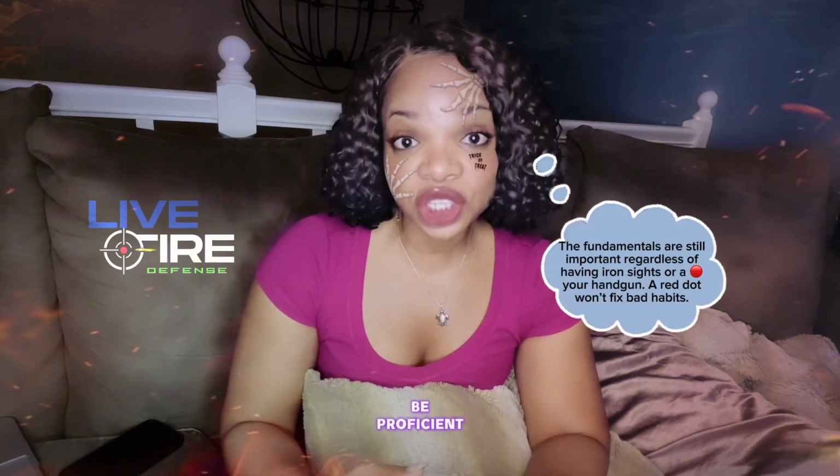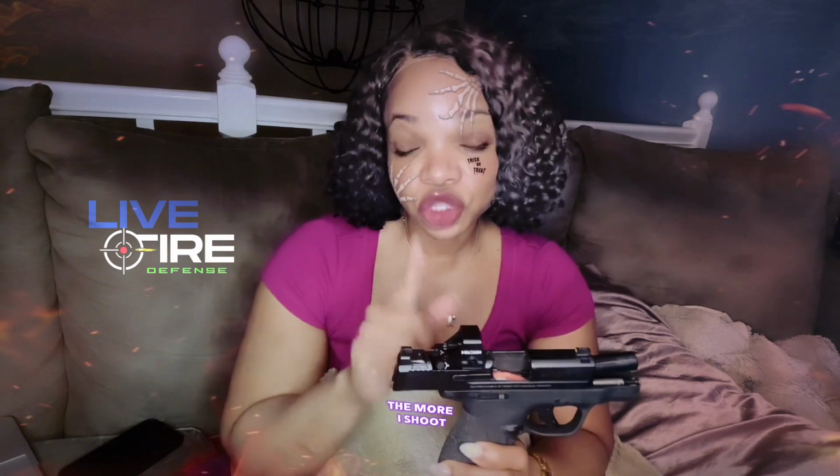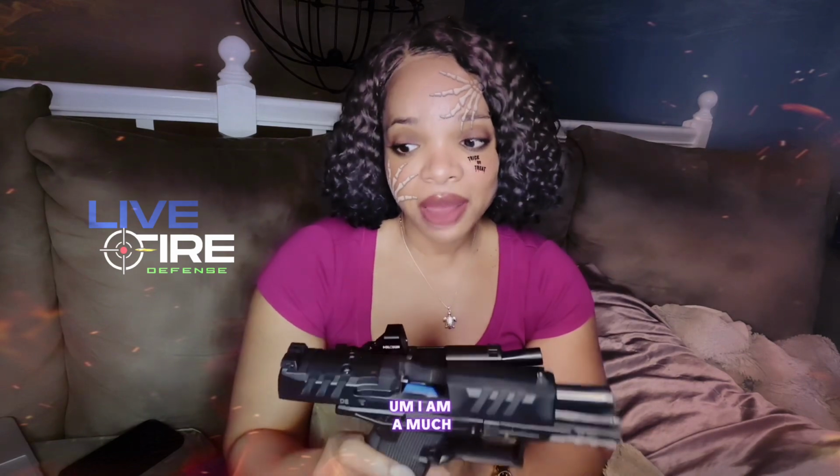So I think it's very important to be able to be proficient with both. However, for me personally, I noticed that the more I shoot the optic, whenever I transition back to irons, because I do that frequently just because I train my students, so I take shots in front of them, I am a much better shooter. I acquire the sight picture pretty fast, and I have no issues going back and forth between the two.